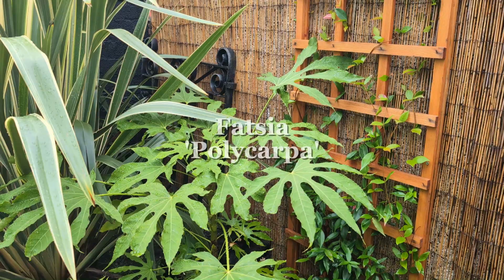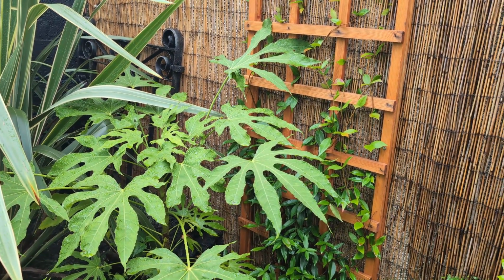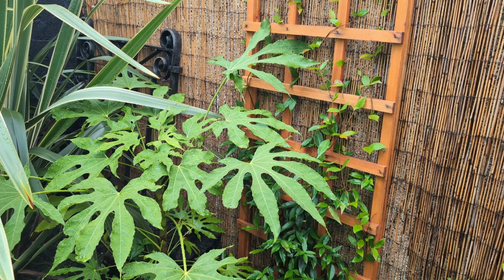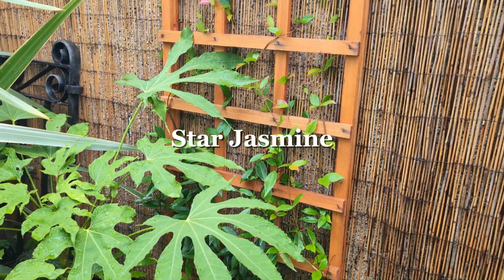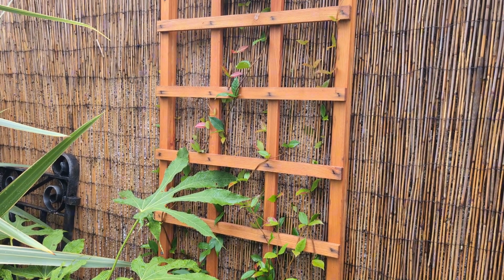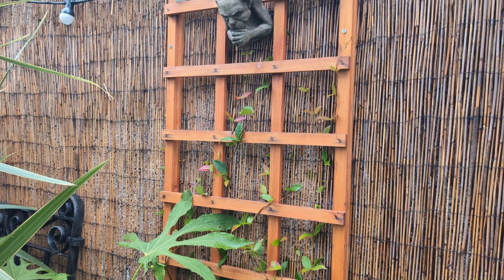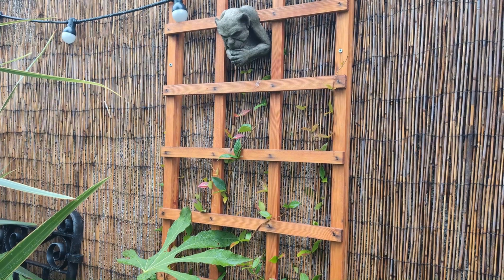And there is my polycarpa, and I moved that this year into a more sheltered location, and behind that I've got my trellis and my star jasmine, and that's definitely also getting taller. It's almost to the top now of the trellis. Wonderful.